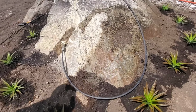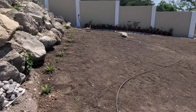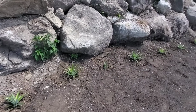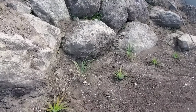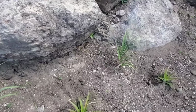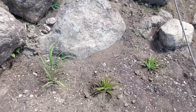So, yeah, you did good here. Yeah. And you said you put some over here? Oh, yeah. Okay. I didn't notice that. All in front of the rock wall. Okay. And what is this over here? Is this lemongrass? Yeah, that's lemongrass. That's lemongrass right there? Yeah. Okay. Lemongrass. Just 2 of them for now. I know they grow like crazy. Yeah. They do take off.